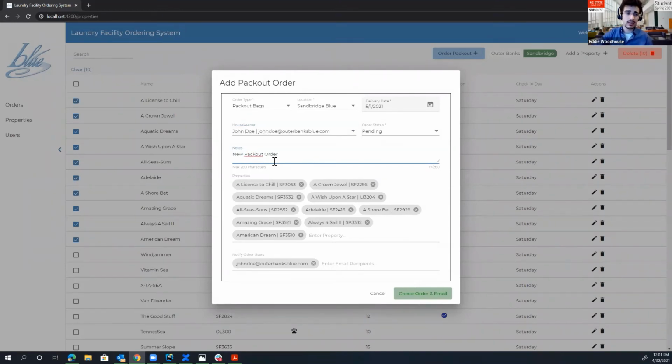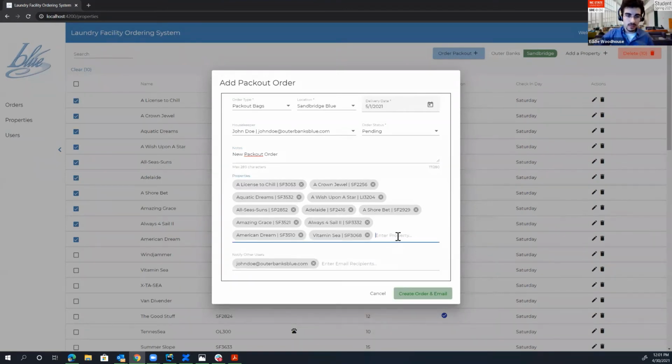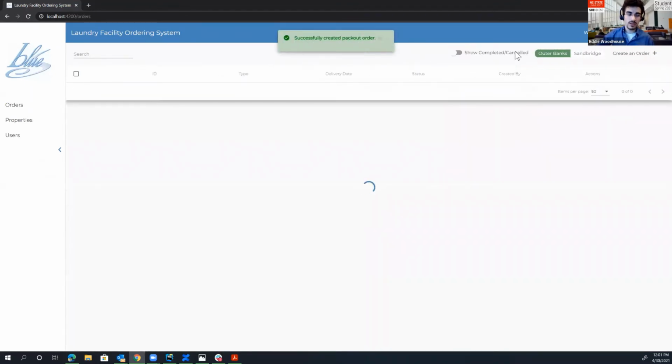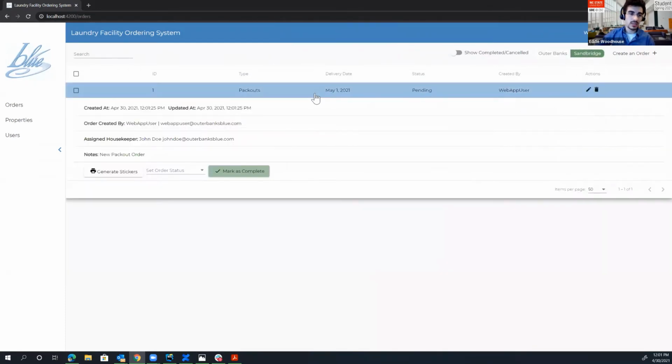And if we forgot to select a property in the dropdown in the list, we can type it in here and it'll autocomplete. From there, we can create the order, and that'll email that housekeeper that a new order exists in the system for them. With the success message, it'll link us to the orders page there. And if you check Sandbridge and expand that, you'll see that that's the property we just created, as noted by the note there. So I'll pass it to Leon, and he'll talk about the custom orders.